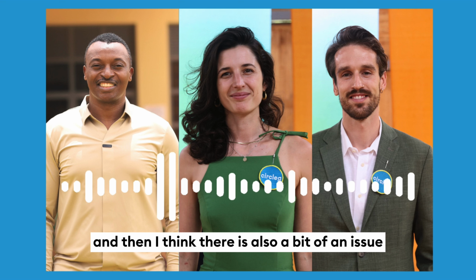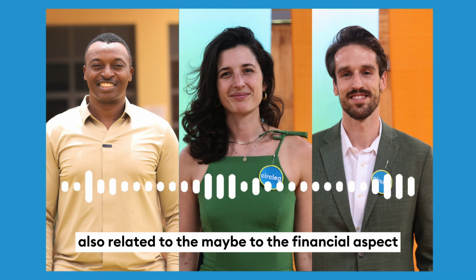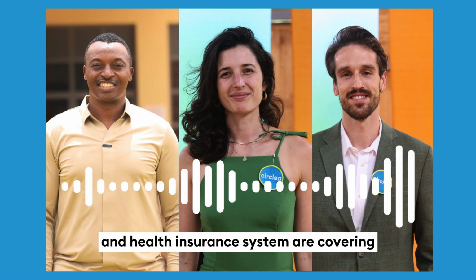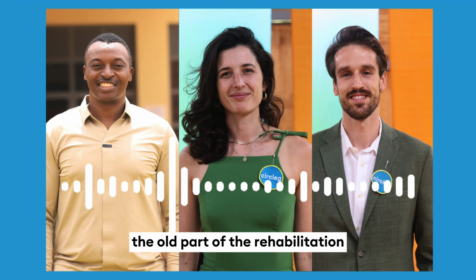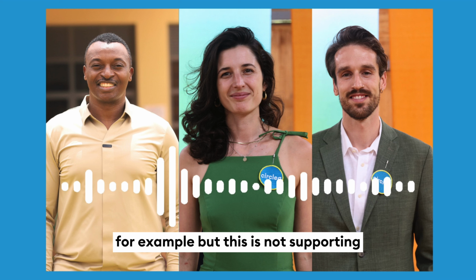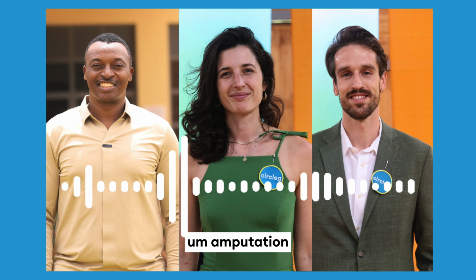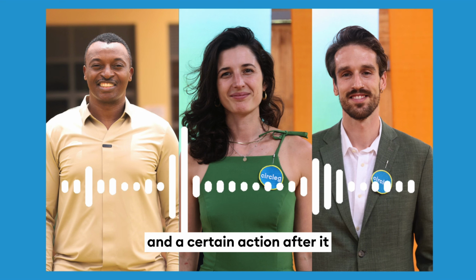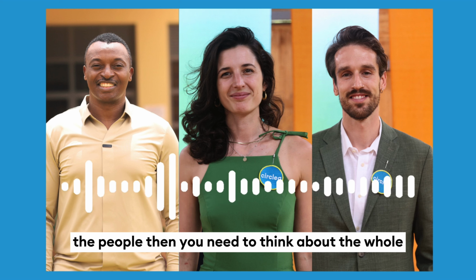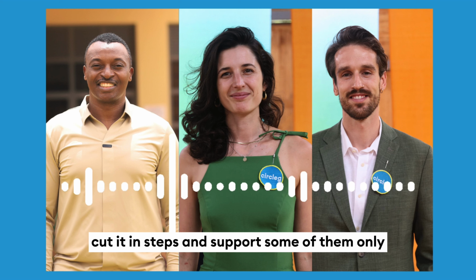And then I think there is also an issue related to the financial aspect, that we really need to push and lobby for having the insurance and health insurance system cover the whole part of the rehabilitation. In some countries at the moment, only the amputation part is covered, for example, but this is not actually supporting the person to be fully back in society. If there is no knowledge that amputation requires a certain follow-up and a certain action after it, if you really want to support your citizens and people, then you need to think about the whole rehabilitation process, and not just cut it into steps and support only some of them.